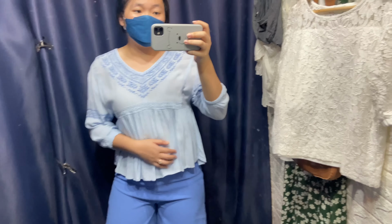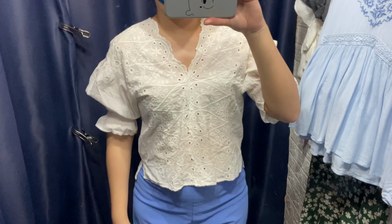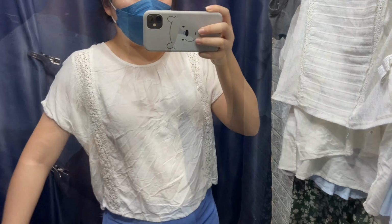Next, I tried on this scallop top. I really like this kind of cloth and material. My husband knows it. The puff sleeves were just starting at the wrong place. If not, I would have totally gotten this top. It kind of had a drop puff sleeve, which I think is just not meant to be.